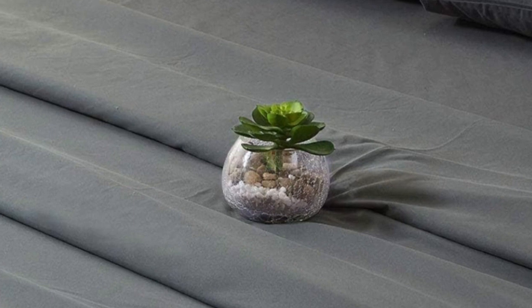Cons: these sheets are going to be less breathable than pure cotton sheets, so hot sleepers might want to look elsewhere. This set is only offered in solid colors and might not appeal to those looking for printed patterns.